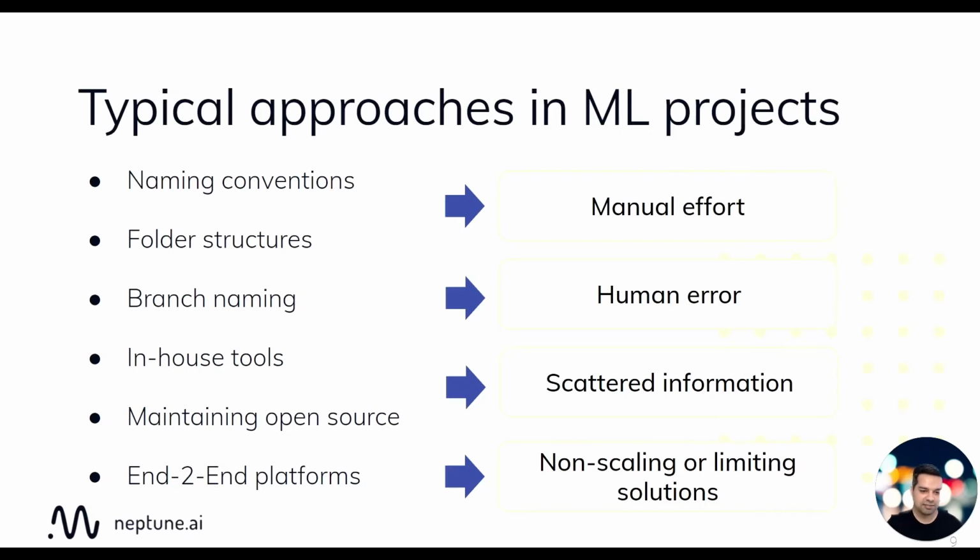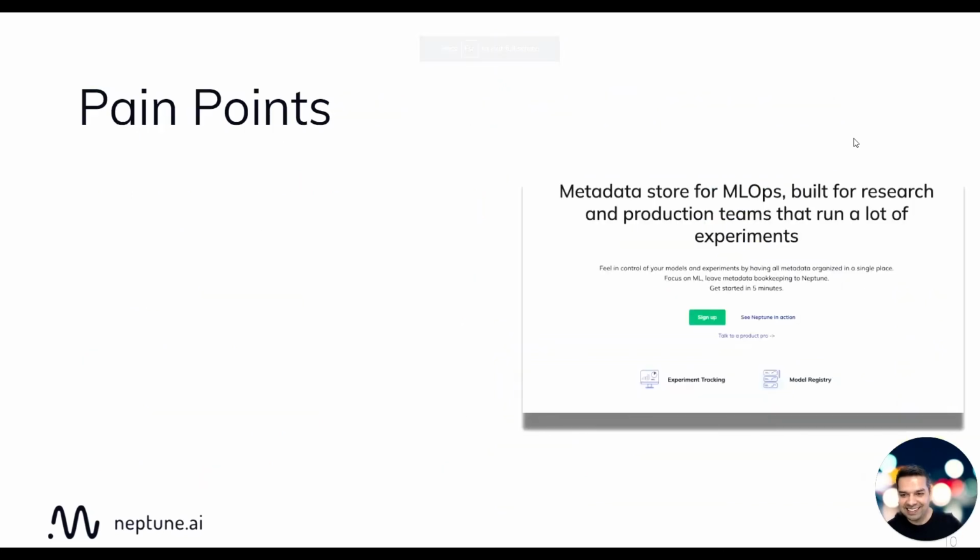Highlighting some of the limitations I've already mentioned, but going through them once again, these approaches require a lot of manual effort. There's scope for a lot of human error. Information again is scattered over a lot of places. There's limited collaboration, and all these approaches do not scale really well. And at this stage, I've gone ahead and summarized four major pain points these organizations encounter as they maneuver the MLOps metadata organization space.